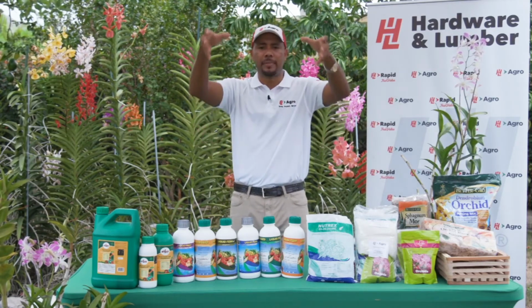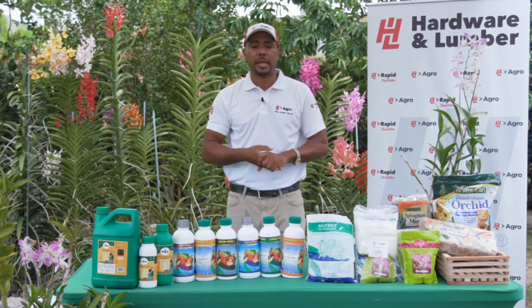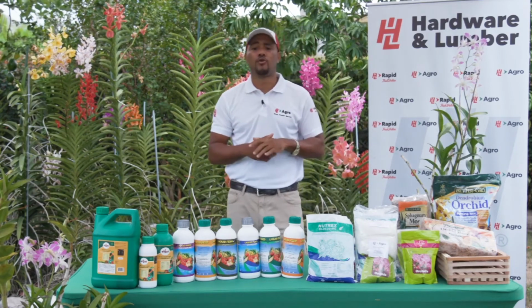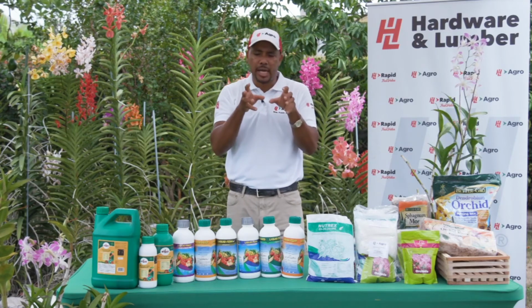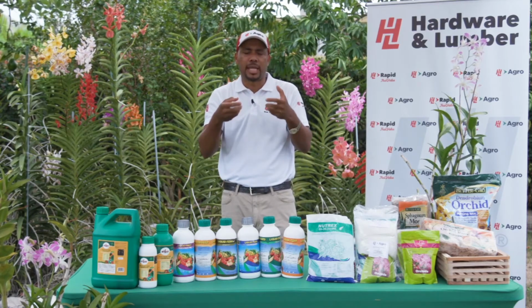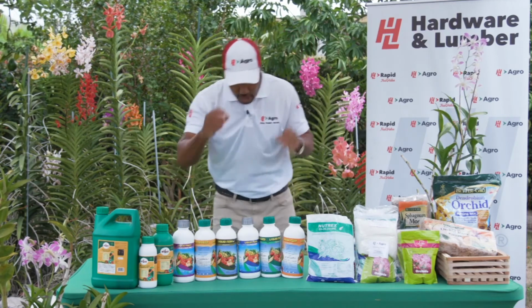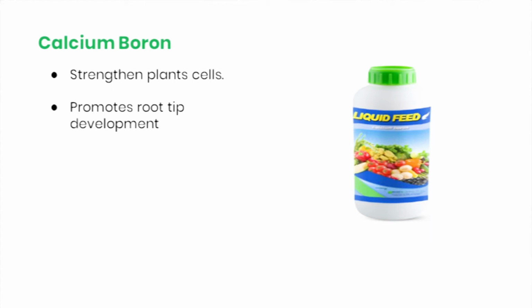In certain periods, depending on the degree of the deficiency, these buds can actually fall off. And calcium deficiency may also cause the death of your root tips. So when your orchid roots are not growing and look a bit underdeveloped, and the root tips tend to be dying back, that can be as a result of calcium deficiency. And what we have to address that, of course, is your calcium boron right here.